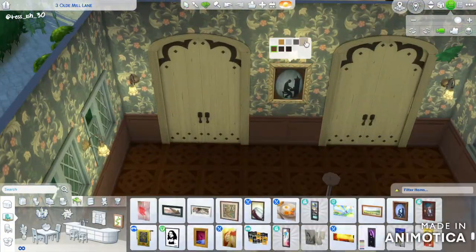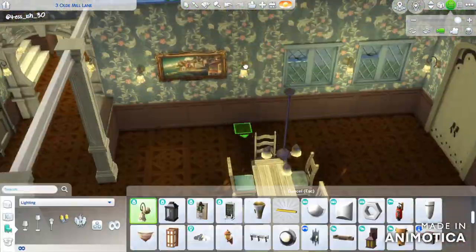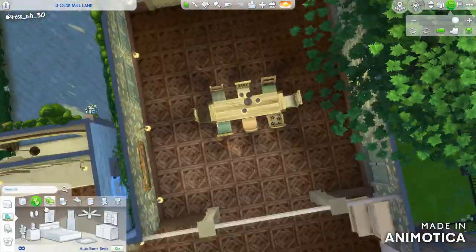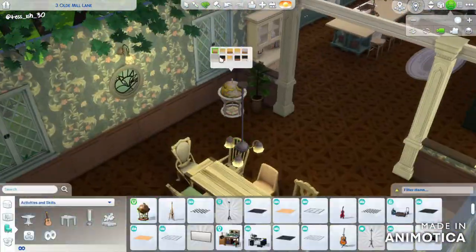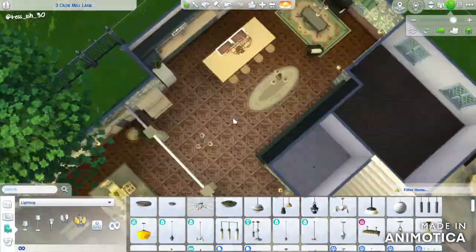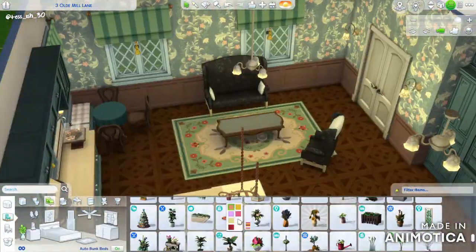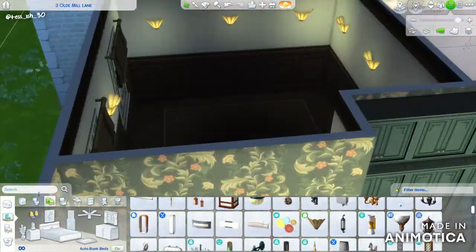I love this house. Here's the dining room. I don't really know what else to say. It's the dining room. Oh, I put mismatched chairs. I thought that was quite cute. I would love to have mismatched chairs in my house. I think that would be so much fun. Put a little seating area in here. I'm making it right now.